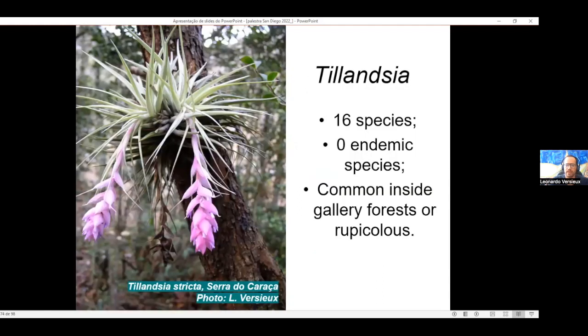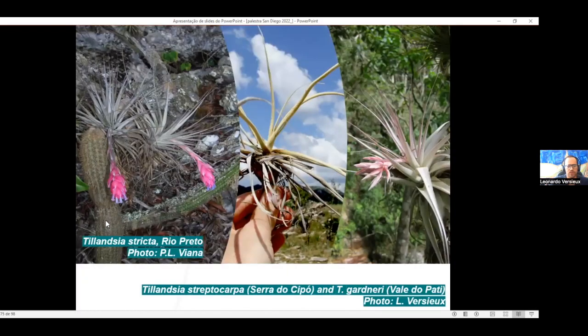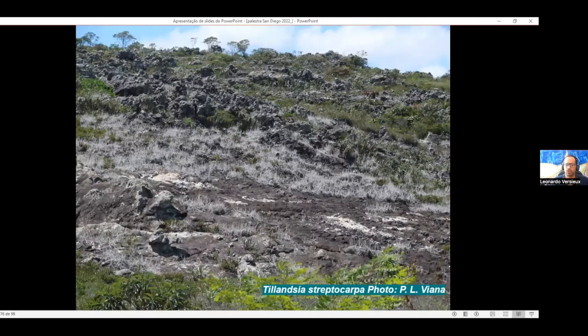Now moving to Tillandsia. We will see a lot of them within the gallery forest, growing on the trees. None of them are endemic because they disperse well. Here is one Tillandsia stricta growing over a cactus, Tillandsia streptocarpa, and Tillandsia gardneri. These are all very common species in the Espinhaço range. In this picture, I show the large number of Tillandsia streptocarpa. There was a problem with identification in my checklist. We would call it Tillandsia aeranthos, but now it's considered to be only Tillandsia streptocarpa. You see it forming a very dense population over the rocks. Sometimes it doesn't even have a single root, and they use the older leaves to sustain their vegetative body.